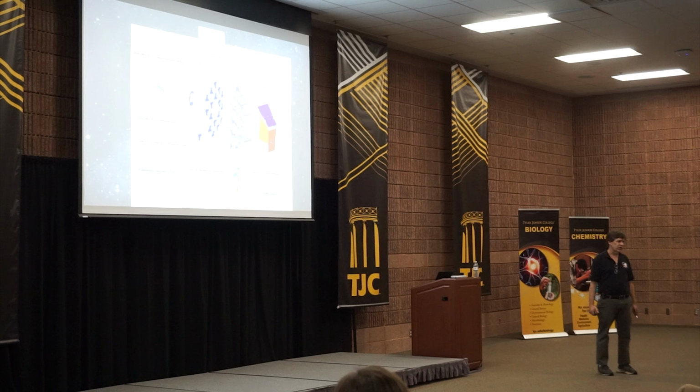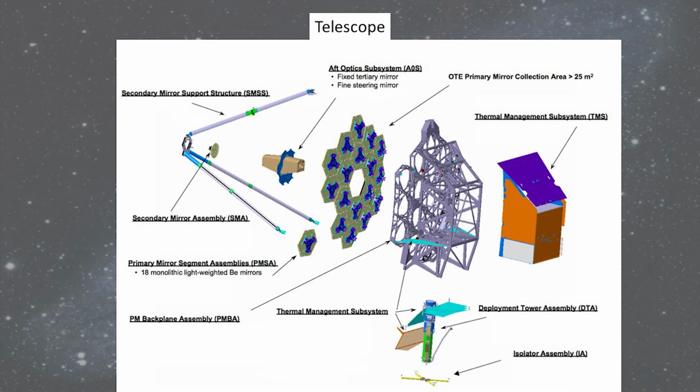But also, we tilt that mirror really fast, maybe 30 times a second, to stabilize the image on the science cameras. All right, back here is where the thermal management system is and the science instruments fit into here. There's a tower here that deploys to move the entire telescope away from the rest of the spacecraft so it can come to thermal equilibrium.